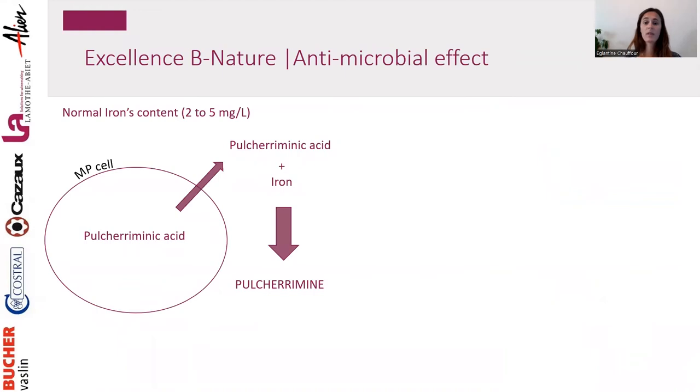So let's look at the antimicrobial effect. How is Metschnikowia pulcherrima having an antimicrobial effect? I told you it's not competing with Saccharomyces because it's not consuming the nutrients, at least the B nature. So if we look at the Metschnikowia pulcherrima cell, Metschnikowia pulcherrima or MP will produce pulcherrimic acid. Pulcherrimic acid is then extracted from the cell, sent out in the juice and combined with iron. It does combine with iron naturally, the iron that is present in your juice, and this produces pulcherrimin.